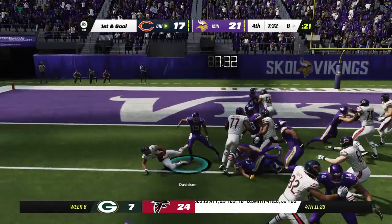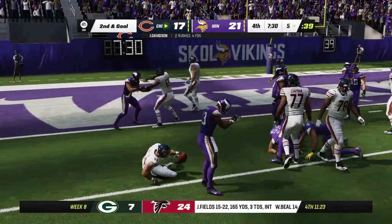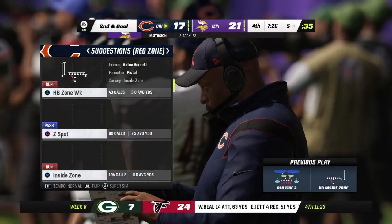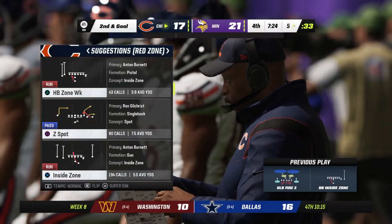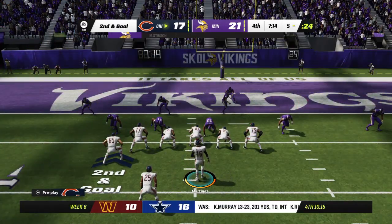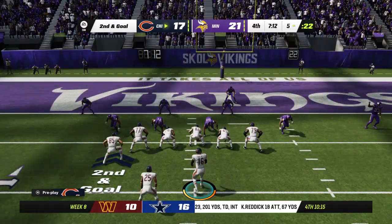Now a handoff up the middle. It's Davidson, and they'll get this from the 8 to the 5. Pickup of 3. That's good power football on 1st and goal. A lot of teams will throw from there, but that's a nice job to chew up a few more yards and get yourself closer to the goal line.